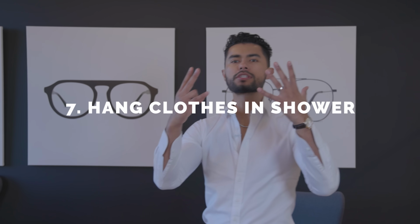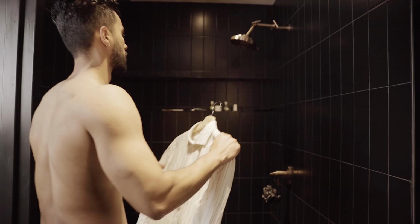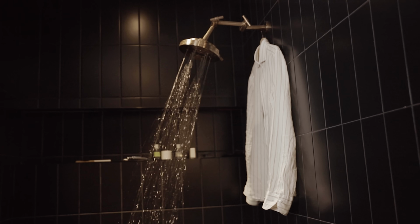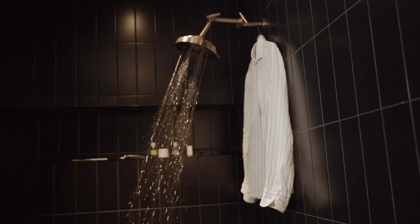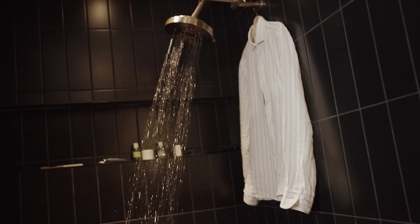And finally, number 7, hang the clothes that you're going to wear. So whatever you're going to wear that day, hang them inside the shower. What's gonna happen is that the steam is gonna remove some of those light wrinkles that might still be on the clothes to make sure you look pristine, you look perfect, but the steam's also gonna help deodorize some of the odor. So if there's any bad stench or odor on any of those garments, the steam will neutralize a lot of that bad odor. So not only are you looking sharp, you're smelling fresh. Now you're gonna step out of the shower looking like a new man.